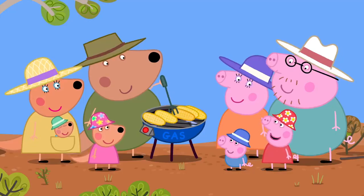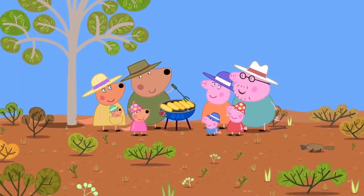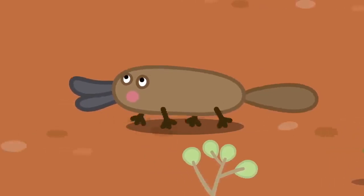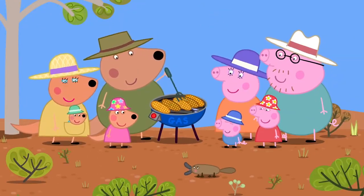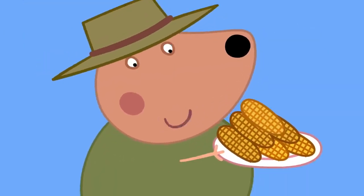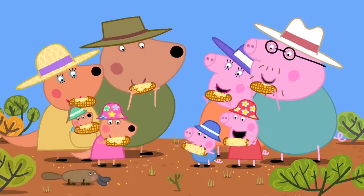When we have a picnic, Mrs. Duck always shows up. There's no chance of Mrs. Duck showing up in the middle of a desert. Oh. It is a duck-billed platypus. Mrs. Duck-billed platypus always shows up when we have picnics. Food's ready! Corn on the cob for everyone! Hooray! Peppa likes corn on the cob. Everyone likes corn on the cob.